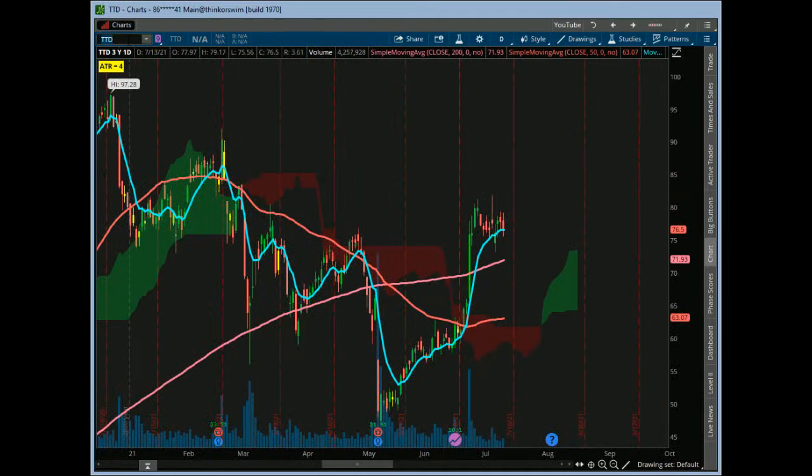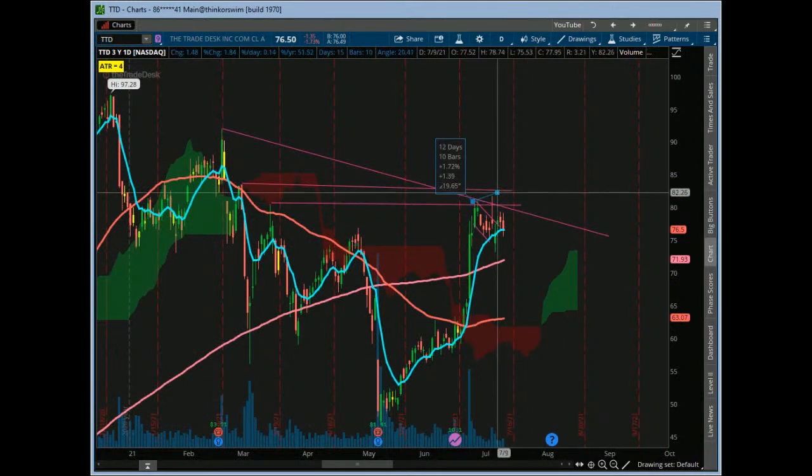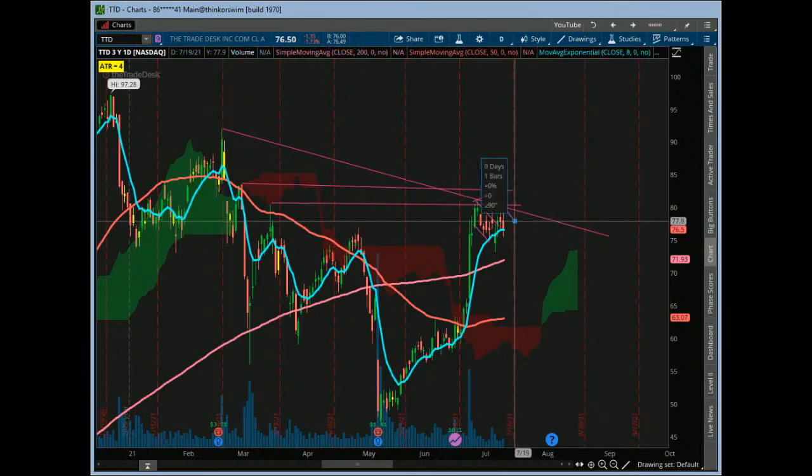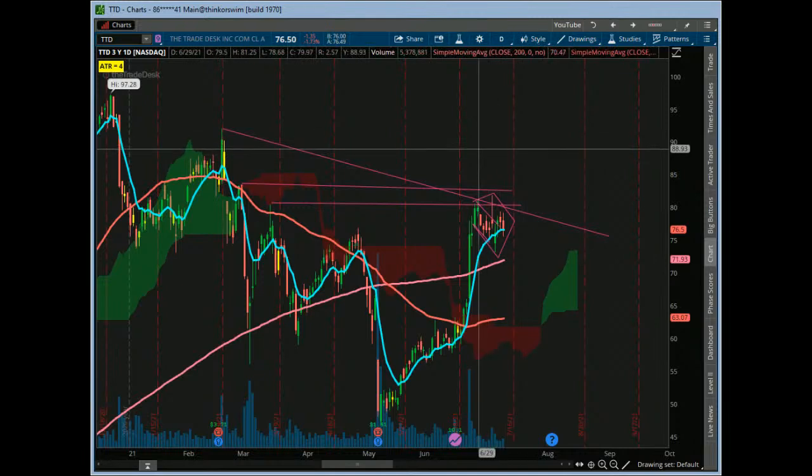And TTD getting really tight in here, guys. Again, it was looking like a flag before, now it's kind of looking like a little bit of a diamond pattern right here. So just keep an eye on that going into the next couple days. See if you can break out or break down one way or the other.